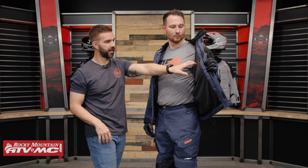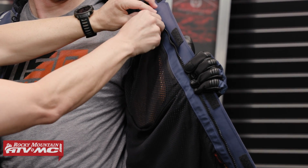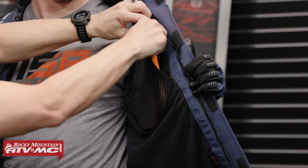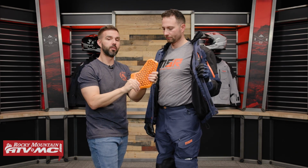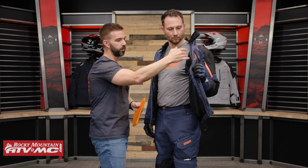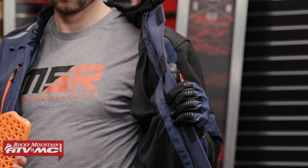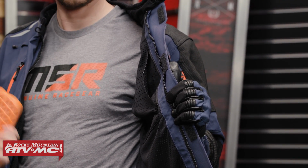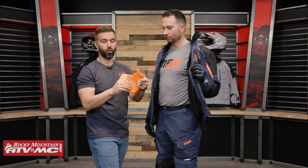So one of the big updates to the inside now, you notice that these chest pockets right here, these are built to take D3O molecular armor. Now I do want to point out that this armor does not come included with the jacket, but this is a big update for us. We built these pockets to take this armor. So for riders that do want that additional impact protection in the chest, you can now have that. And like I mentioned earlier, remember how I said D3O armor, when it warms up?